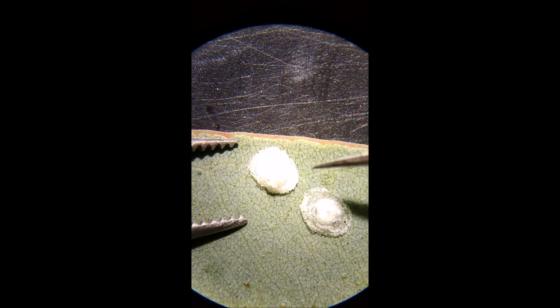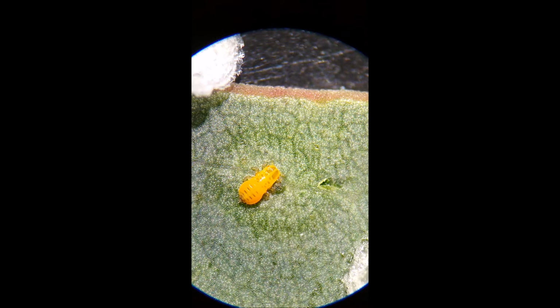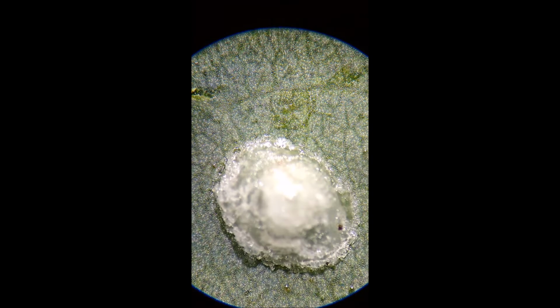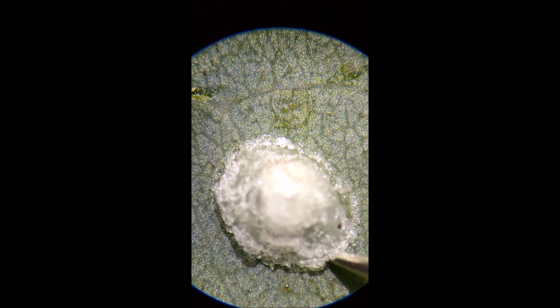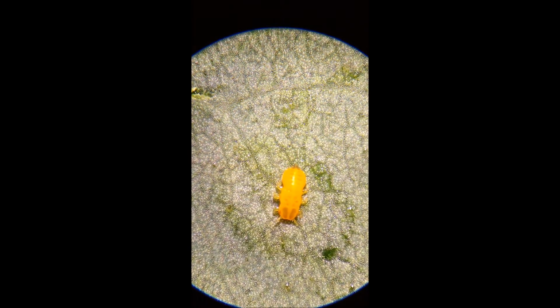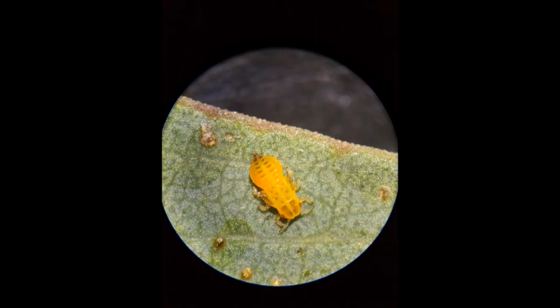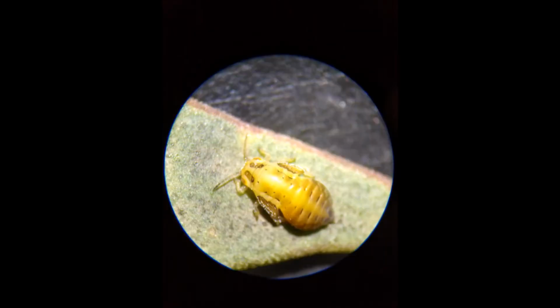Now, interestingly, these little white lerps actually taste pretty good. Most of the time they're made out of a sugary kind of substance, and the Aboriginal people used to eat them as kind of like a lolly, I suppose, a bit of a treat. I've actually eaten them myself a couple of times. So underneath we've got these little sucking bugs, very cute little things. Birds love these as well, so you'll often see them picking them off the leaves on a tree.